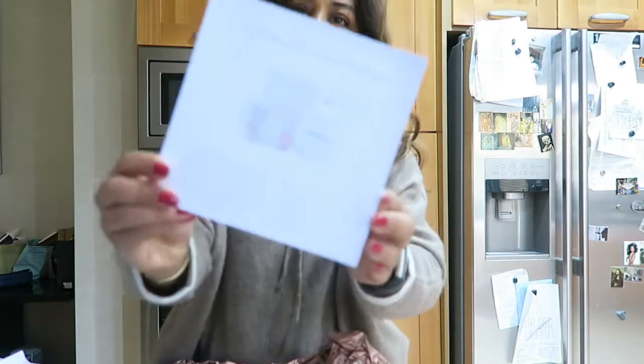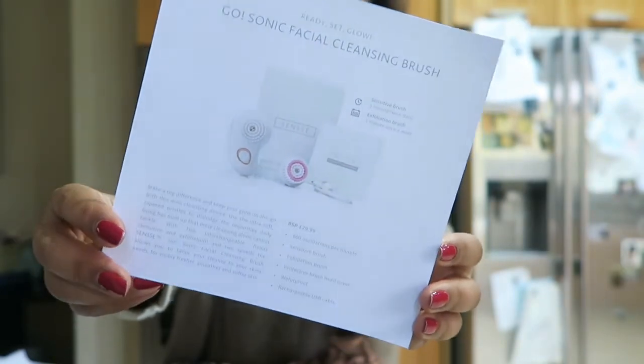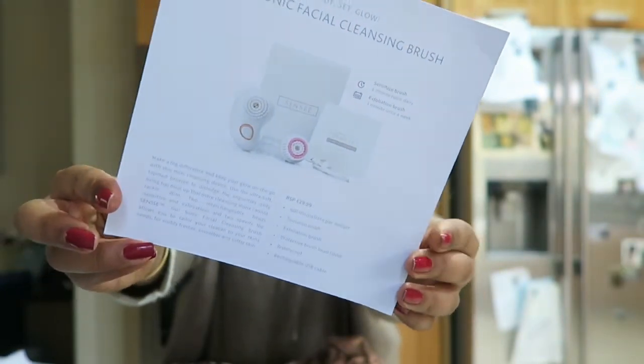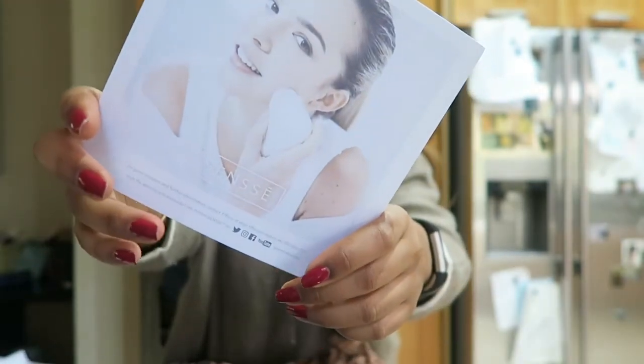This is a sonic cleansing brush. I'm just gonna show you on the card there. It's a little sonic technology cleansing brush. It looks really, really cute. Look at that, you can see the size of that in her hand. Really easy to hold and ergonomically designed.